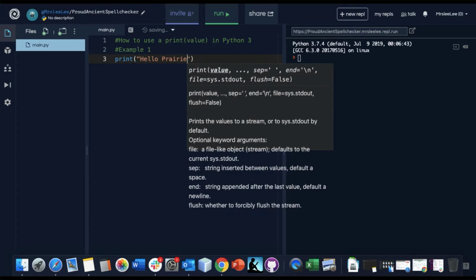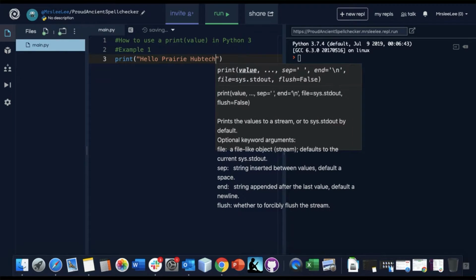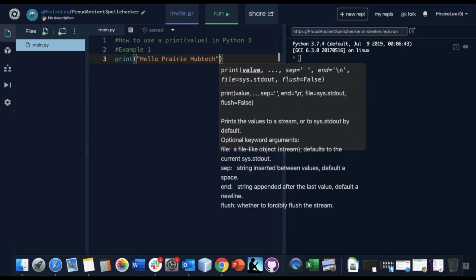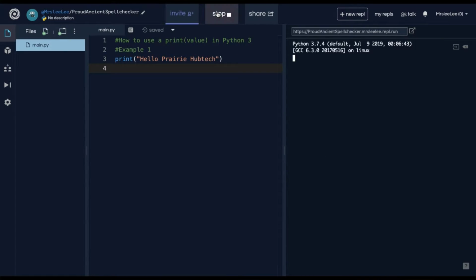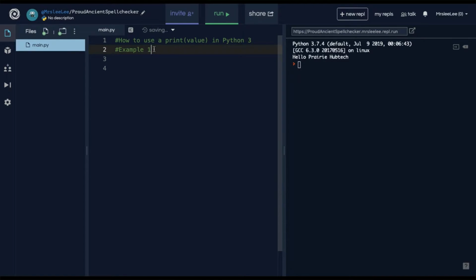So what we're going to do is we're just going to type in print, and we're going to say, hello, Prairie Hubtech. Now print, think of it as a verb. It's an action. I want it to show what I put in these brackets. So it says, run, hello, Prairie Hubtech. Woo, success. So awesome. What you've done is one of the most basic things that Python 3 will require. So congratulations. Next, let's go ahead to example 2.